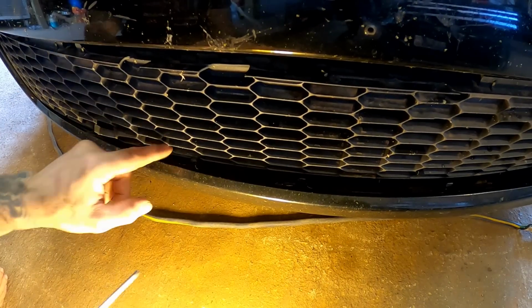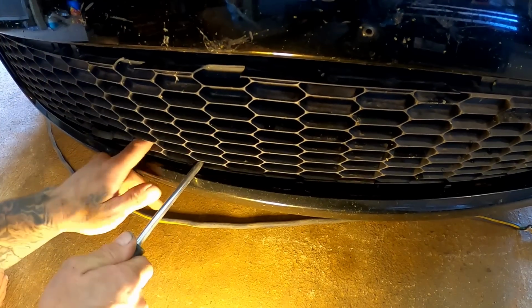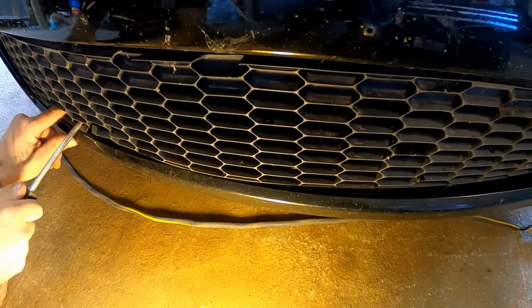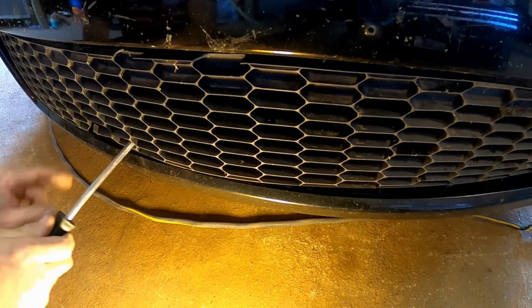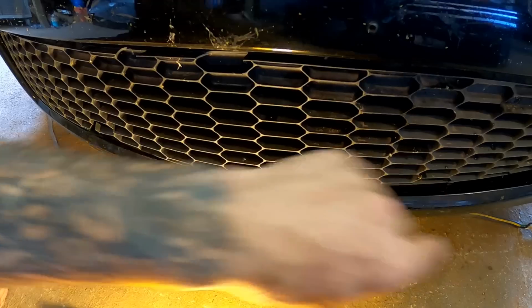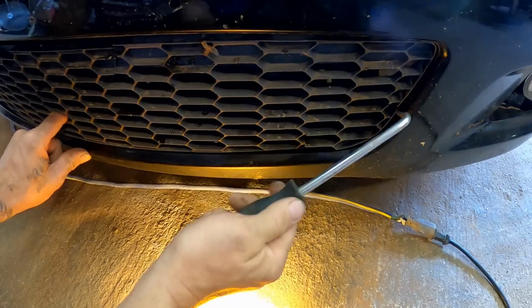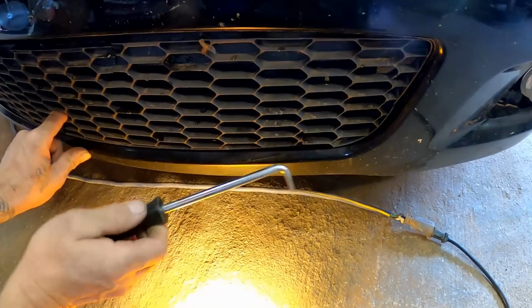All right, so that's starting to clip in now, at least across the bottom anyway. There we go. Yeah, we're getting some clips in. There we go. All right, we'll just keep working our way down the line until we get it all the way back in there. It's actually clipping in pretty easy.